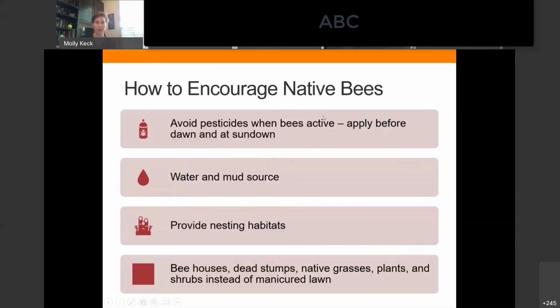Other things that you should do, just avoid pesticide use when bees are active. I always say if you've got a blooming plant, there is absolutely no reason for you to use a pesticide because it's not stressed out. It has no need to be sprayed with anything. So don't spray anything on things that are blooming, but also why are you spraying something on a plant that's blooming?